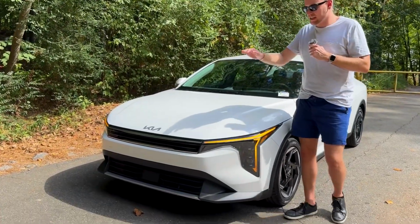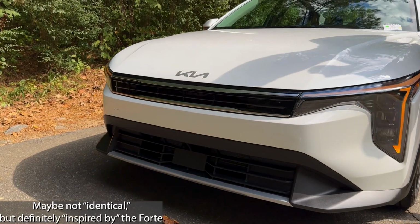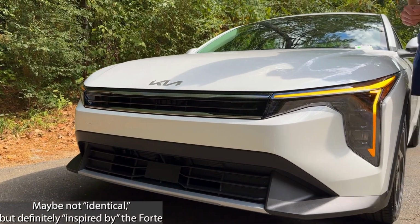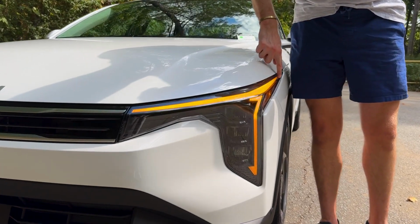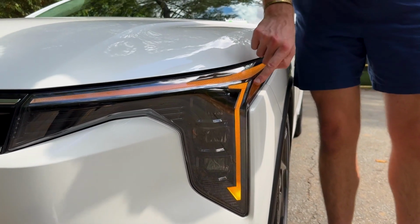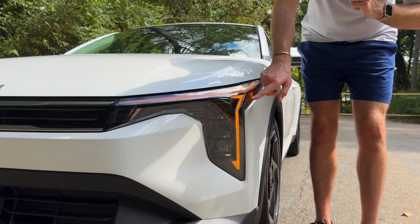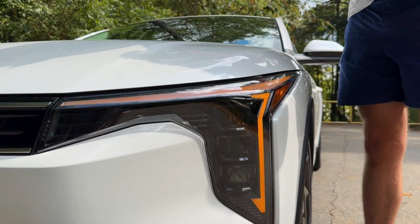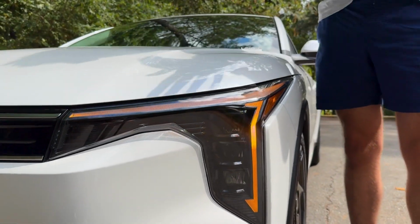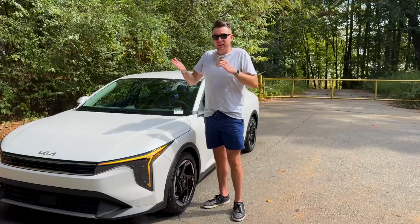So because it is replacing the Forte, it is taking a few design cues from the Forte itself, and you can tell especially in the front grille's design, it looks almost identical to the outgoing Forte. What it also looks identical to is the K5, and especially in the daytime running light situation. This horizontal amber daytime running light connected to the vertical one looks almost identical to the K5. Additionally, this has triple stacked LED headlamps that are automatic and they just add to the overall gorgeousness that is the K4. I cannot believe that this is a reasonably priced compact sedan.